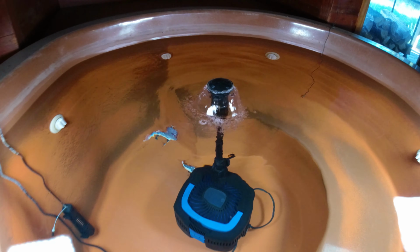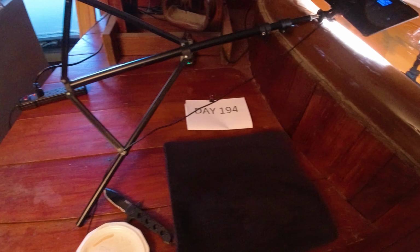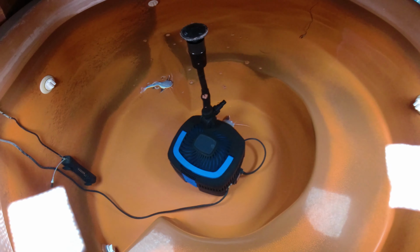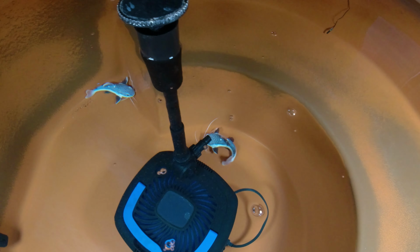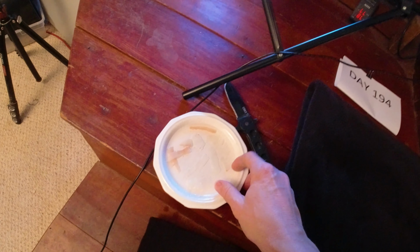All right, so it's been 194 days since I bought these two little red-tailed catfish. Been taking videos every day, posting them on YouTube so you can see how fast they grow. And today we're gonna start out with some hand feeding. If these guys will wake up, it's still pretty early in the morning. And I got a little bit of food here.